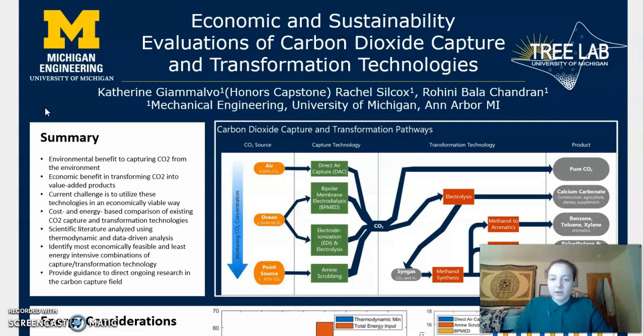Then I tried to consider a variation of a bunch of different types of products to cover the range of different types of products that you could make. So obviously you could make pure CO2 and sell it just the way it is, and make a profit that way. You could also transform that CO2 into calcium carbonate, which is a solid that's often used in construction and agriculture, but it's also a dietary supplement.